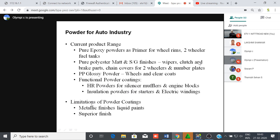And a few of the limitations of powder coating: metallic finishes and superior finish of liquid paints. Like we have the metallic paints in liquid painting, in powder we are not having that kind of powder available. And the finish of powder coating is also not as good as the liquid paints.